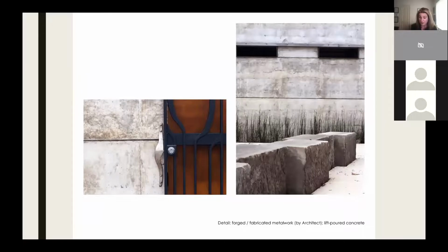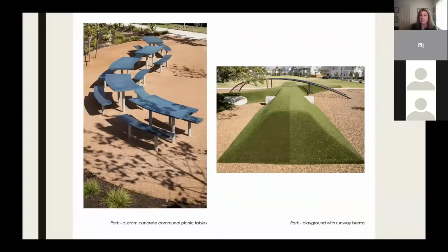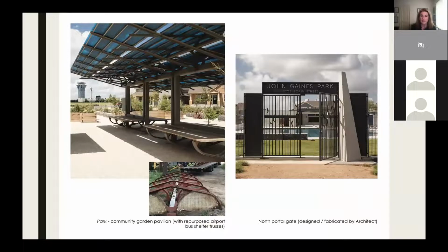They reused some of these pictures. These are the same from the previous submittal, but this is a new one where we labeled the aerial shot so we could make sure that the jury very clearly understood what all the technical elements were in this little building. So you have a key that shows the 2 green roofs and the 2 cisterns and the runoff sheds for the landscaping. These are all things that the previous submittal didn't convey. And then we return back to these photos that were used in the original submittal.